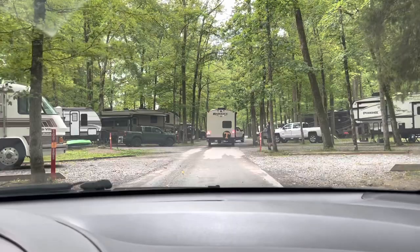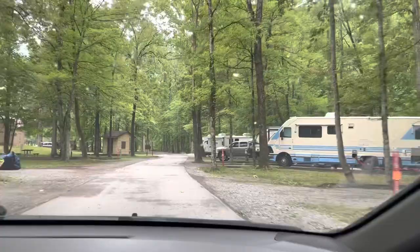Here's somebody that's moving out of their campsite. We're right behind them. Or are they trying to back in? Oh, they might be trying to back in. All right, he's probably trying to back in. We'll just wait here.